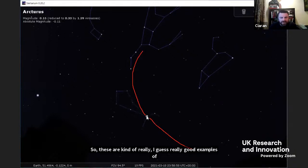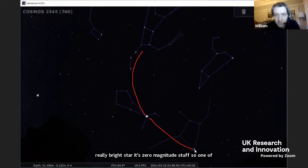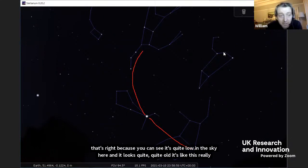You'll notice I left the magnitudes on. This is a really bright star, a zero magnitude star, one of the brightest in the sky. And it really is, actually. You'll see it low in the sky as it's rising, and it can look quite odd, like this really bright thing. People might often think it's a planet. But yeah, it's Arcturus.